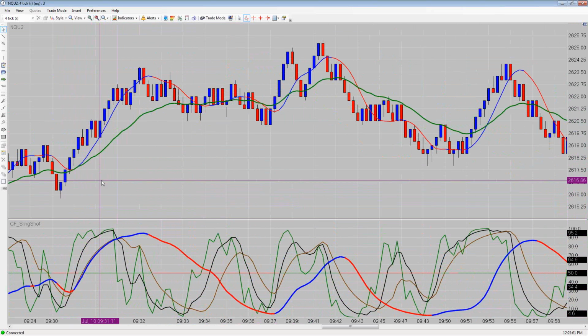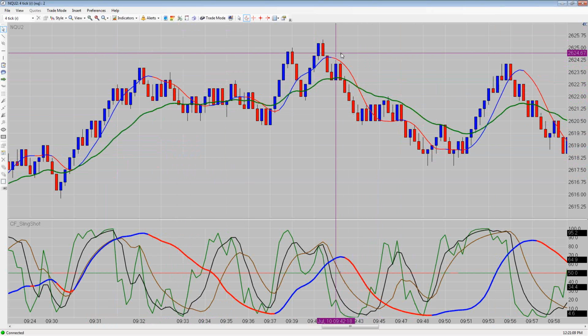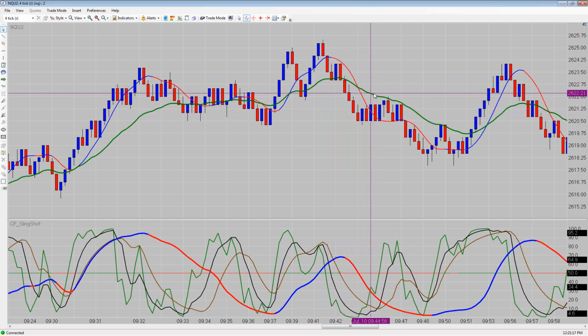Starting here at 9:30. What we're looking for here, if you don't know, the trades that we're looking for here on the 4-tick range charts is for the A1, which is the blue and red line right here, to drop down below the BBC, which is this green line right here.